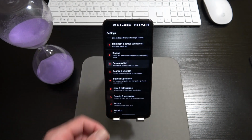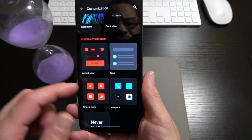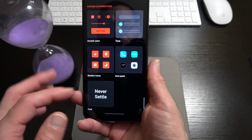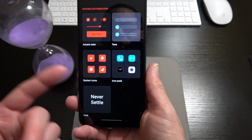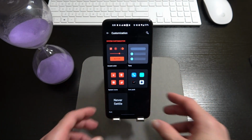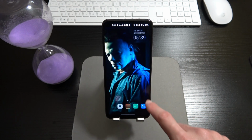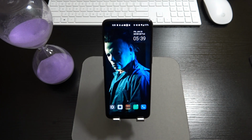And then of course, when you go into customization, you have the ability to change the accent color, change the tone, change the app icons, different icon packs and stuff like that. Just Oxygen OS and all of its customizing features, I'm a huge fan of Oxygen OS. So again, you're getting a lot for the money. It's not a lot of money that you're spending for this phone, but you're getting a lot of phone at a very inexpensive price point.